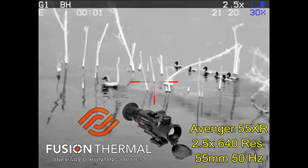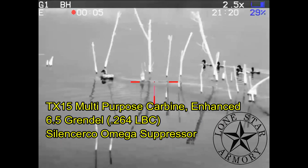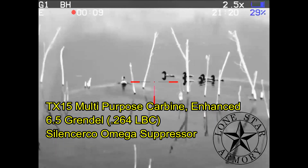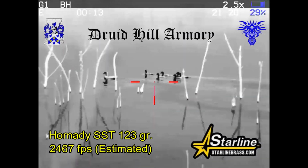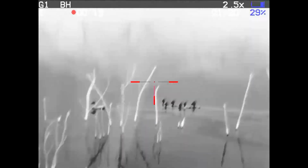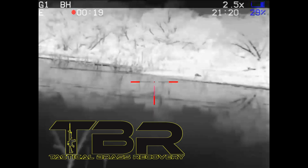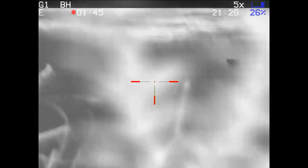In the meantime, I'm going to be getting video of these ducks and ducklings with my Fusion Thermal Avenger 55XR. Later tonight I'm going to be shooting with my Landowner Armory TX15 Multipurpose Carbine Enhanced, shooting some Hornady SST 123 grain bullets loaded by Druid Hill Armory in the Starline Brass. Brass catcher by Tactical Brass Recovery. And that's a raccoon on the bank. We'll be seeing that again later.